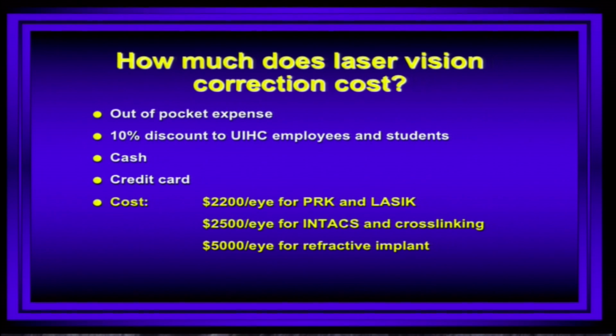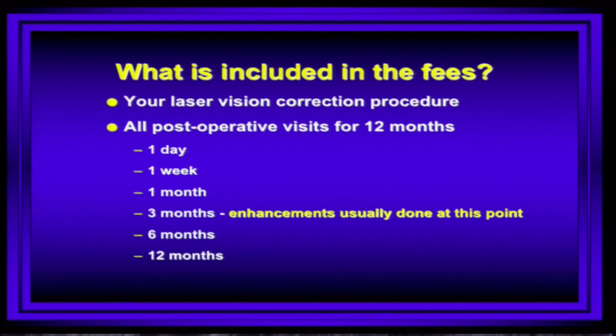We do other things. We do something called INTACS, and I'll explain what that is in just a moment, and also collagen crosslinking if you have weakened cornea and we're trying to strengthen it. That's $2,500 per eye. And then there's some patients that just aren't good laser vision correction candidates, but maybe we can help them with intraocular surgery, and that's called a refractive implant surgery. And so it's twice as much. It's $5,000, but it's very effective.